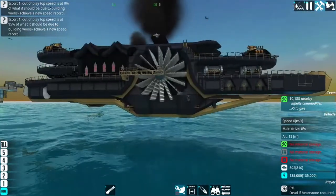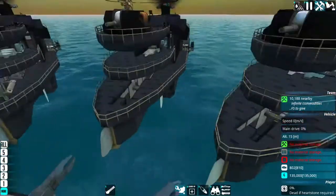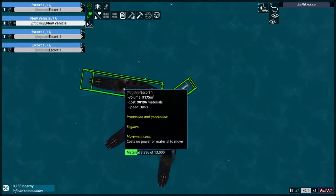But this thing's meant to be like a steampunky-style ship. It's not meant to be a realistic one, so that's fine. It actually looks better, I think, with the big paddle. It's really obvious what it's trying to do. So now we need to get this one out into the water and test it.